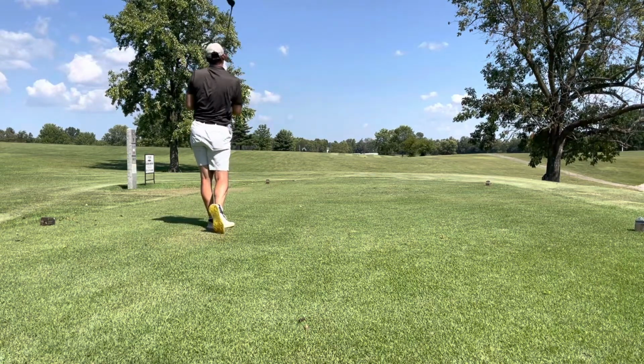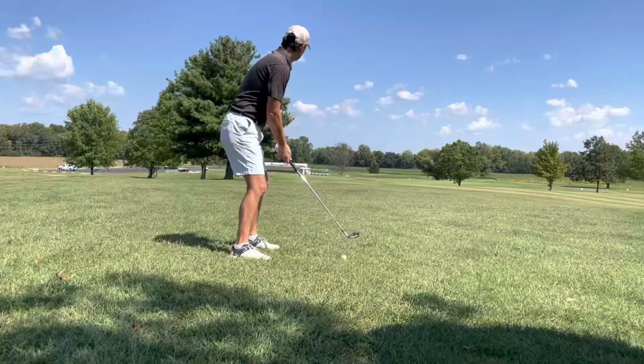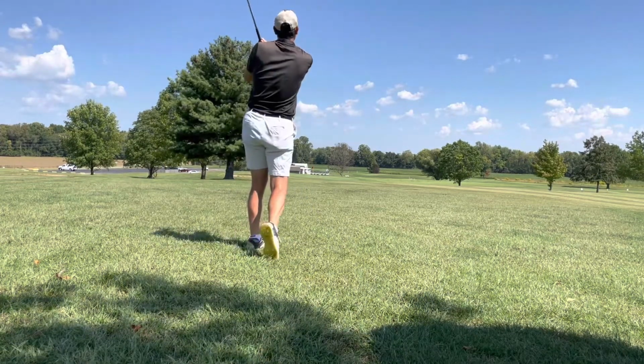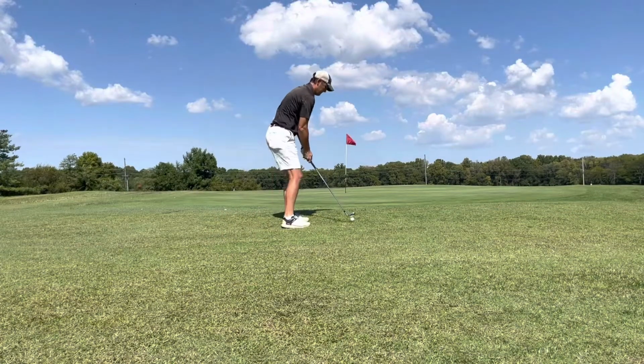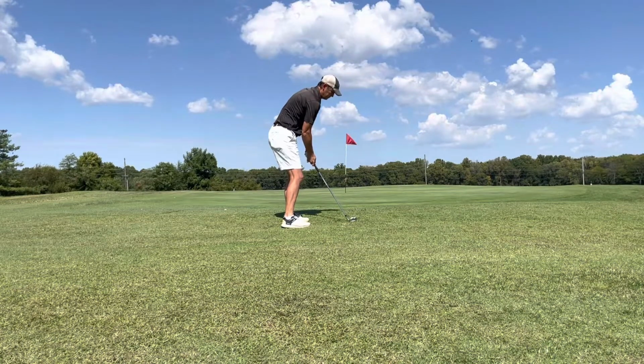So number 9 is a par 4 playing about 350. And I hit my 3-wood pretty solid, left side, just into the rough. Left me about 100 yards, I think it was 108. Hit that wedge okay, kind of left it a little bit short.